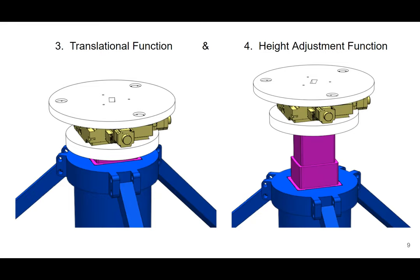Number 3, our translational function would be our automated XY table that could be seen in the mustard color in this graphic right here, as well as a little bit over here. This would allow our stand to make any adjustments needed in the XY axes sent from our pin detection system in order to align ourselves with the center of our chuck with the center of our gimbal system.